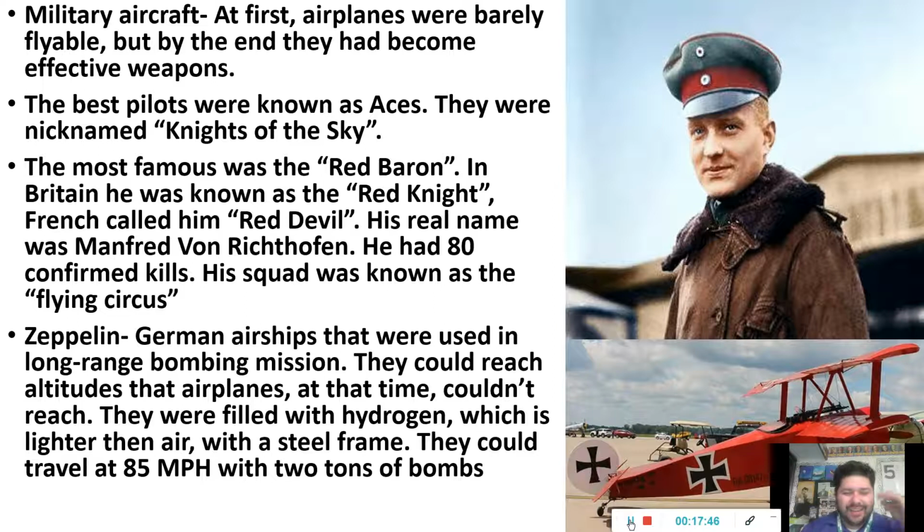So the Red Baron, in Britain, he was known as the Red Knight. In France, he was known as the Red Devil. But his real name was Manfred von Richthofen. All right. Now, it's one thing for a person to say, "Oh, I killed so many people." They can claim all they want, but unless the other side confirms how many they lost. But both sides can confirm that he took down 80 planes. That's amazing at that time.